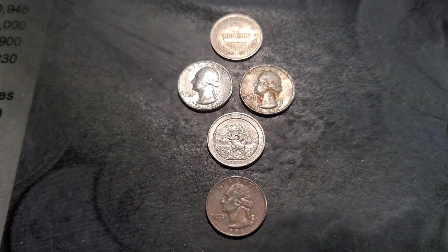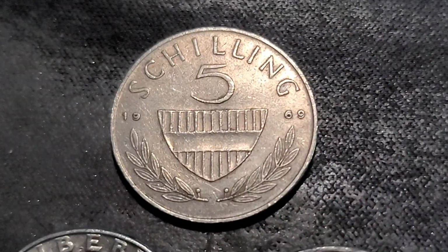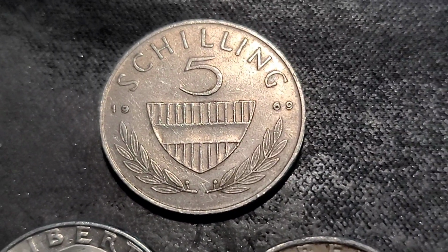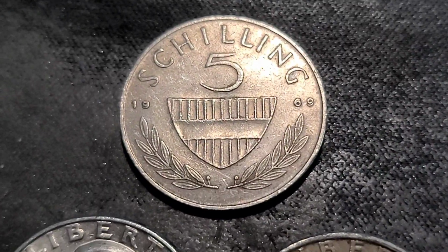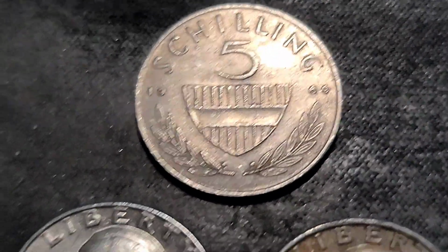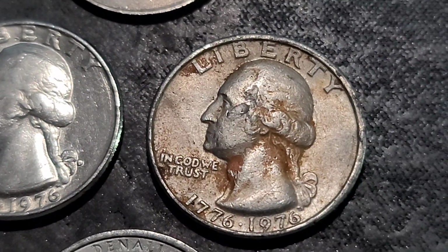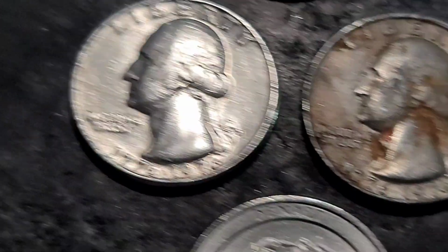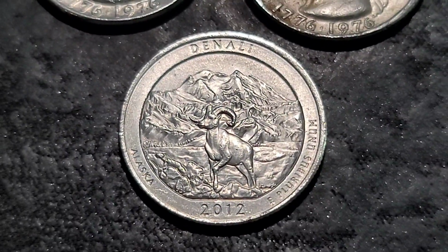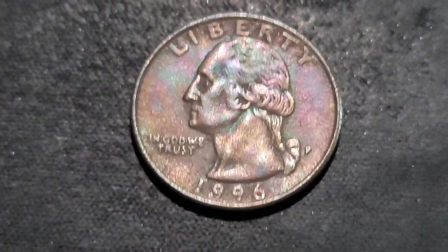All right, here's our finds from rolls 41 through 50. We have our Austria coin from 1969. It is copper nickel, and it weighs roughly 4.8 grams. We have two bicentennials, both out of Philly, neither one of them with a clash die. We have one low mintage Denali and another Brad coin.